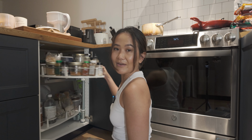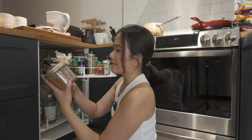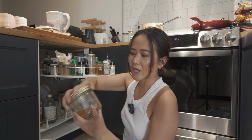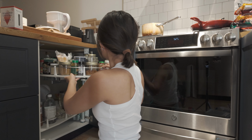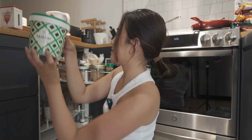Ooh, this is how I store all of the spices. I have these La Parfait glass. It looks like this and it comes with the additional lid inside that helps seal things. Kosher salt. I'm gonna have to refill the salt up there. A tub of modern salt, my favorite sea salt ever.